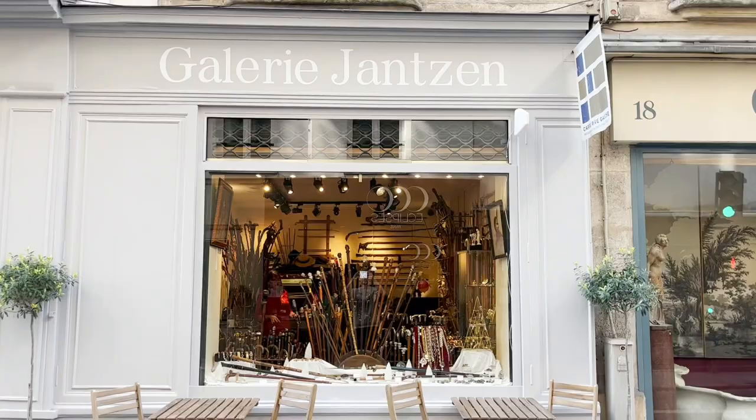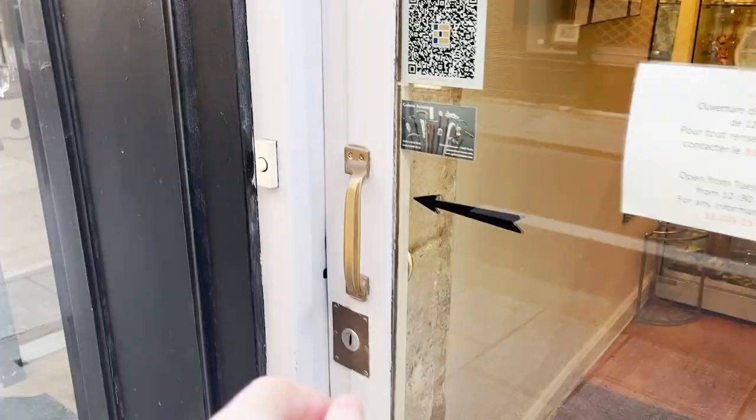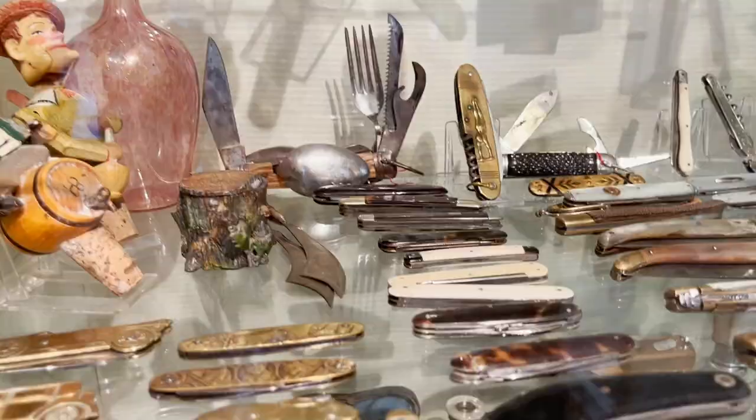Here's the shop, Galerie Jantzen, and Chloe, who you can see inside there, was on the podcast this week talking about her collection that's been in the family for 40 years.